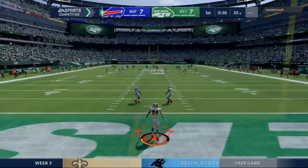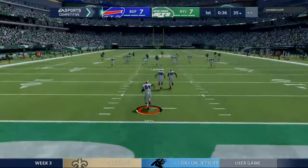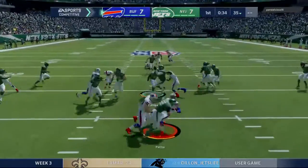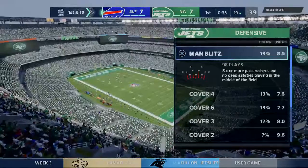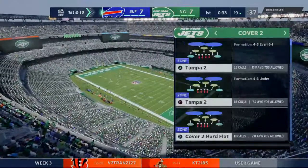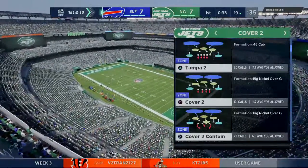So all even at 7 now as they kick it away. Now this will make it into the end zone, and only able to get this to the 19, so probably should have opted for the touchback. 1st and 10 at their own 19-yard line.